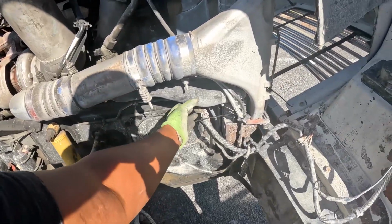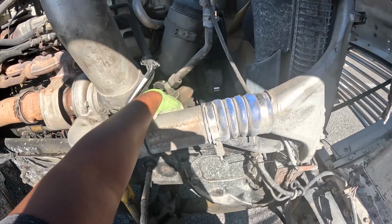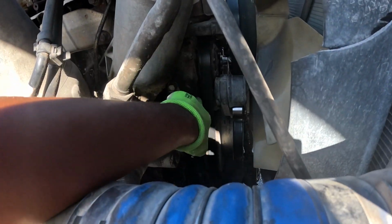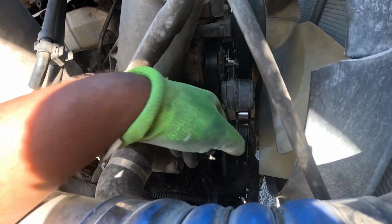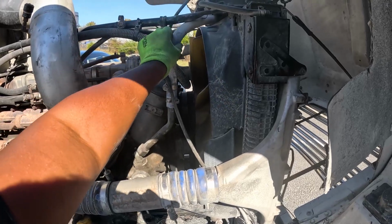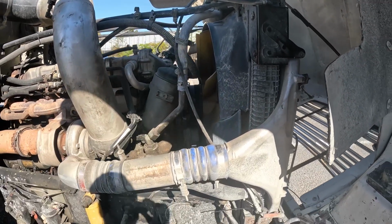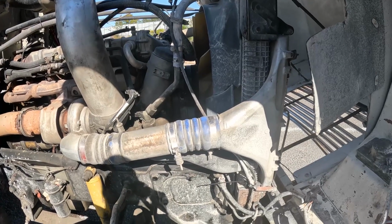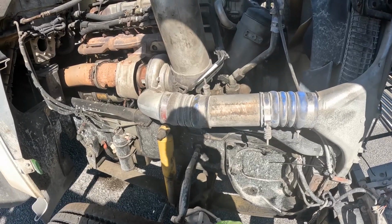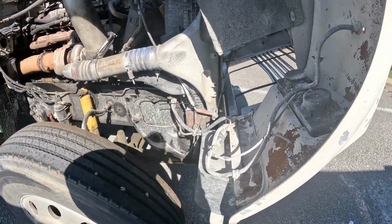Last year we replaced the radiator hose right here, as well as the gasket that goes in between this section right here. It's a gasket in there. Put a new gasket on. We ended up putting all new silicone heater hoses on, the blue style, better material. So it's not much to do with these old school engines. Go to the other side.